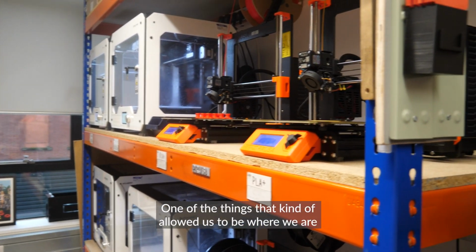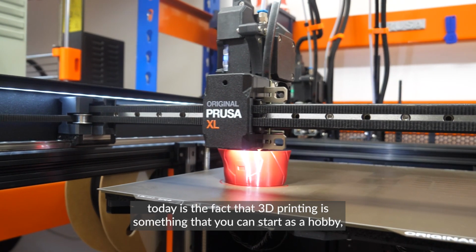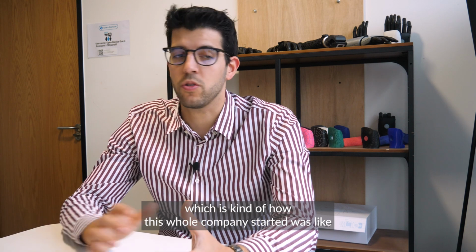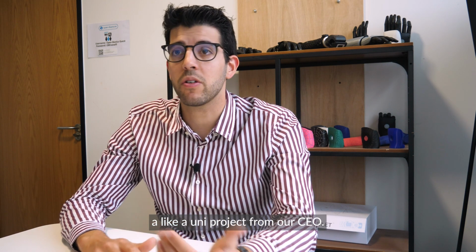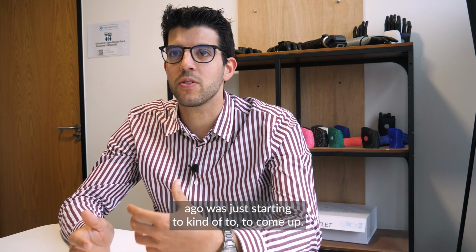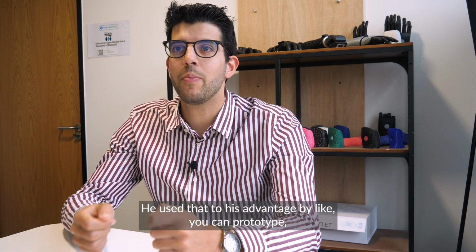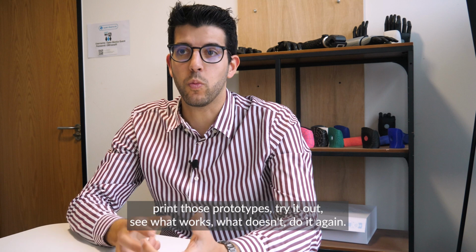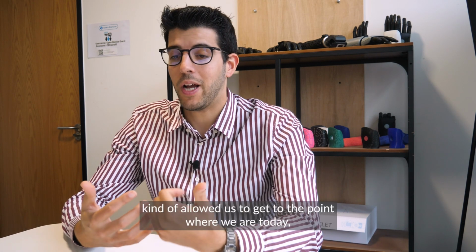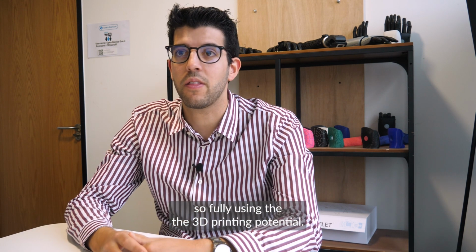So one of the things that allowed us to be where we are today is the fact that 3D printing is something that you can start as a hobby, which is how this whole company started. It was a uni project from our CEO, and 3D printing about 10 years ago was just starting to come up. He used that to his advantage: you can prototype, print those prototypes, try it out, see what works, what doesn't, do it again, and you can do that in a fairly cheap way, which allowed us to get to the point where we are today, fully using the 3D printing potential.